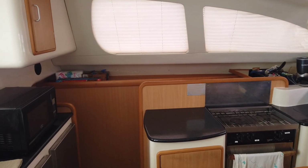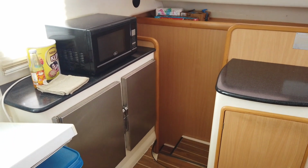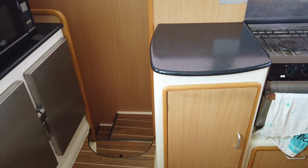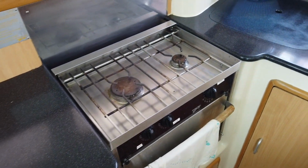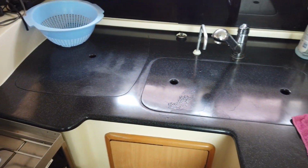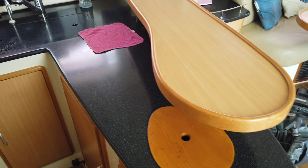The galley area on these boats is very nice. It's well thought out, quite spacious. Refrigeration here towards the rear. Very nice counter surfaces in good condition. The 2-burner gas oven. A covered sink. And an island area providing some extra storage and shelving area.